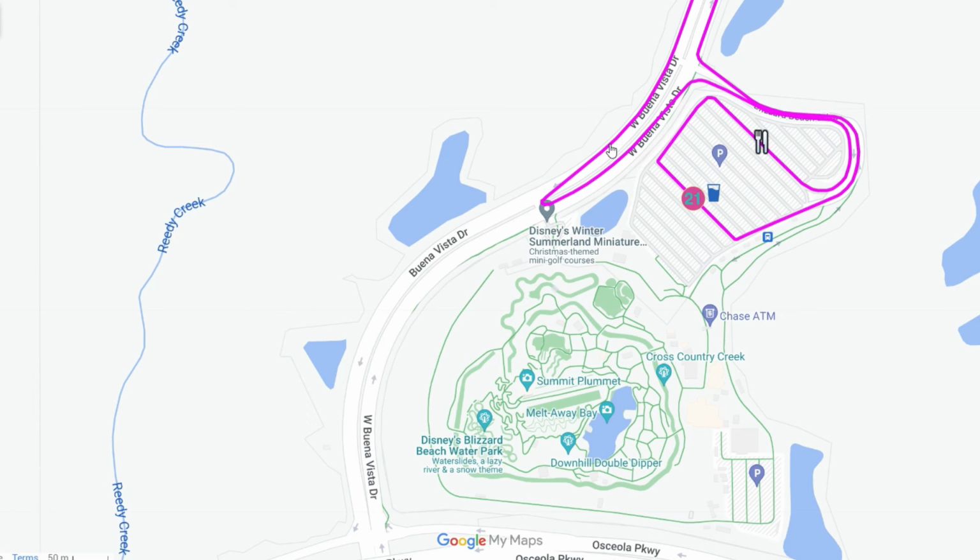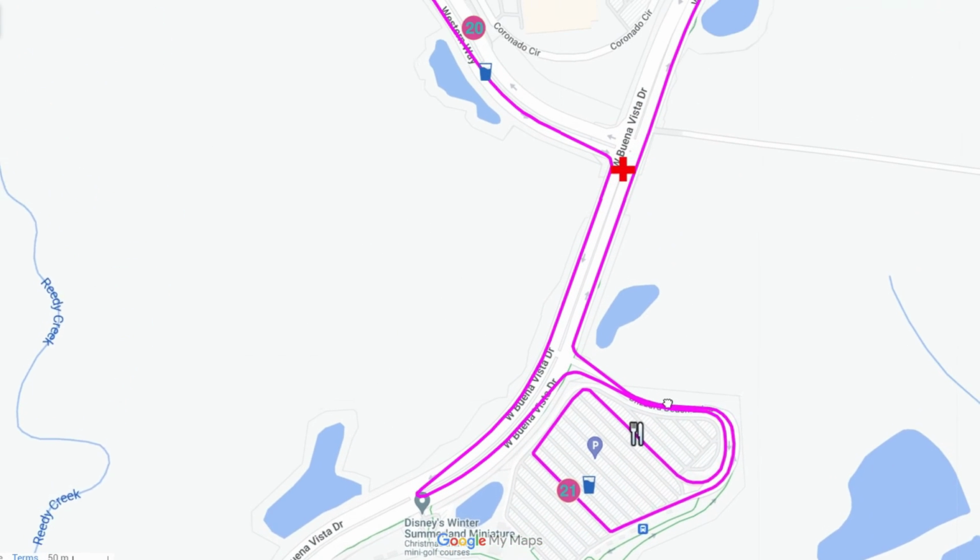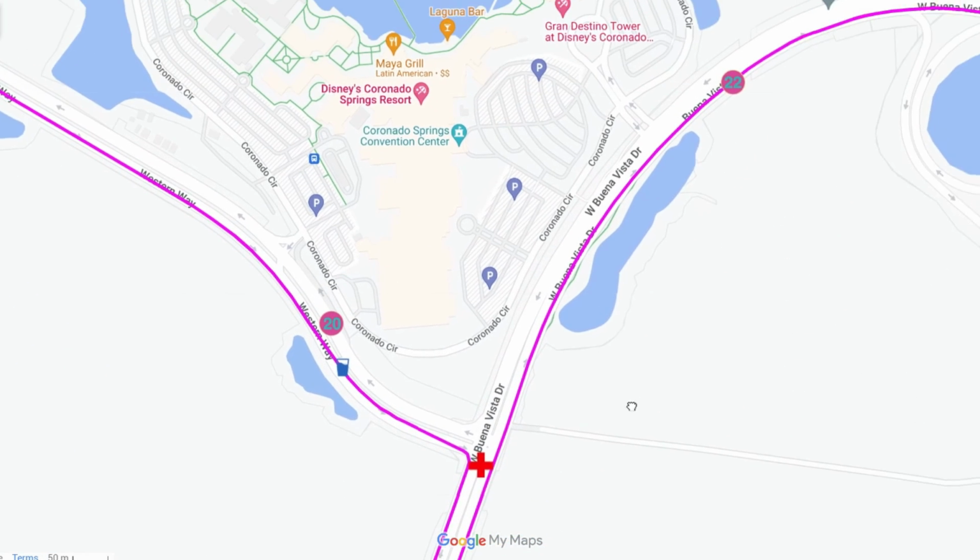Now, this is the part where I wish they still went through ESPN Wide World of Sports. That is an unpopular opinion, just saying. But I personally think going through a parking lot of a water park is not that intriguing to me. But anyway, alas, you must do it. So you're going to head through here, out and around, back out to Buena Vista Drive, and continue down.